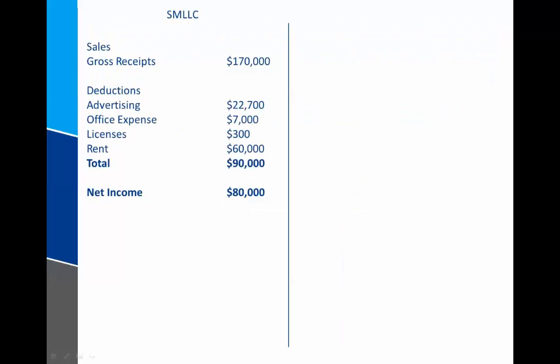So the best place to start would be first analyzing and looking at Joe's tax return for the prior year, and just using those numbers and translating them over to an S Corp, and then seeing how much savings you can have in the S Corp. So let's look at the single member LLC activity for the year, and this would be reported on a Schedule C, which is an attachment to Joe's personal income tax return. So on his return, he had $170,000 of sales, and he had about $90,000 of expenses to get to a net income of $80,000. So that's pretty straightforward.